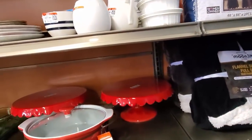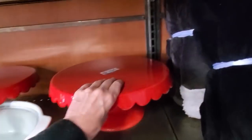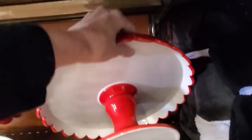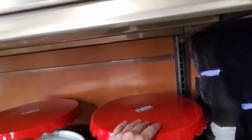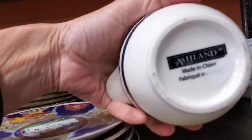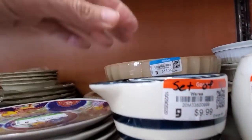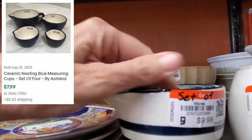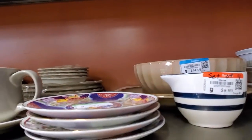Now, these red cake plates really drew my eye, and I'm still kind of thinking they might have been good for displaying things at the booth. They were from the Holiday 2009 collection, probably originally sold at Target. Goodwill gets a lot of Target merchandise. And then I loved these. They are a set of measuring cups from Ashland, but they just don't have a real high resale value.